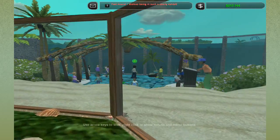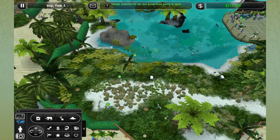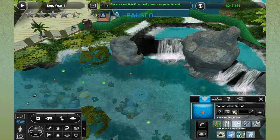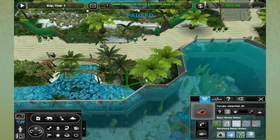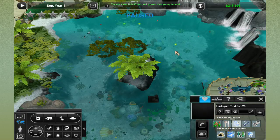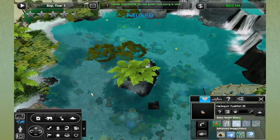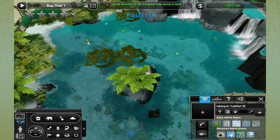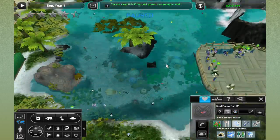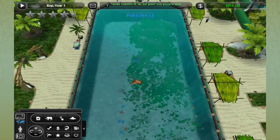So, oh my gosh, and look at how popular our whale shark is. That's fantastic. That also reminds me that we're gonna have to start scooping fish again. Like, here, tomato clownfish, you're now in here too. I grab you, random tusk fish, and throw you in. Oh my goodness, I can't really throw the birds in. So common eater, you're fine. Red parrotfish, guess what? You're scooching over here. So we'll have to work on that.